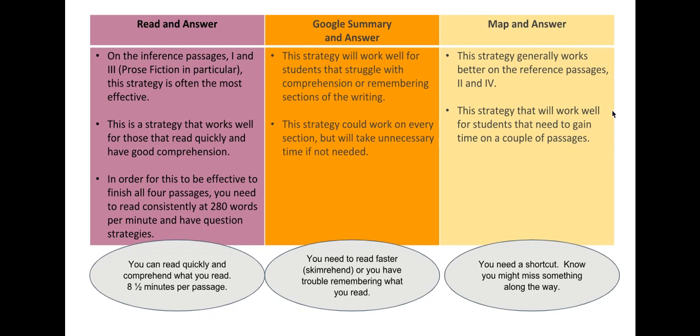So mapping and answering works. Google summary and answer works. Read and answer works. It all depends on your speed and ability to comprehend, because the goal is to get the maximum number of correct answers.